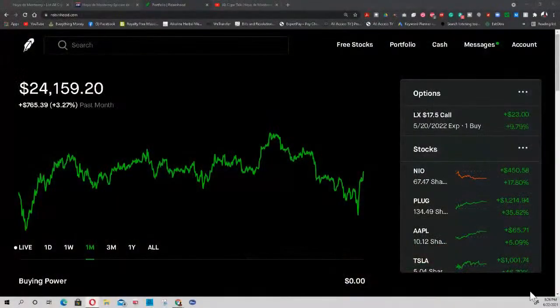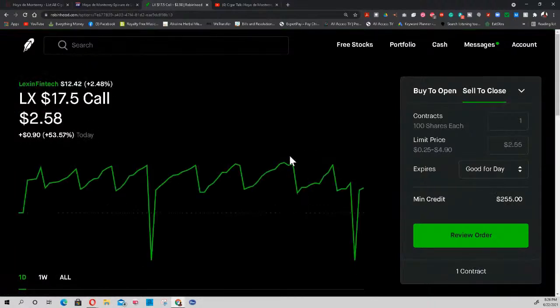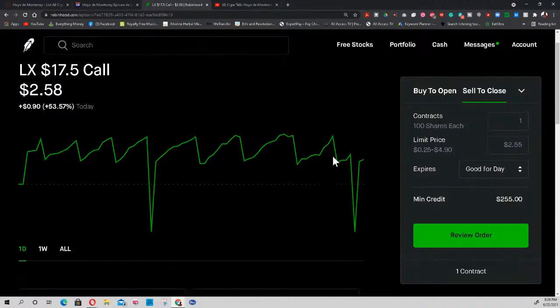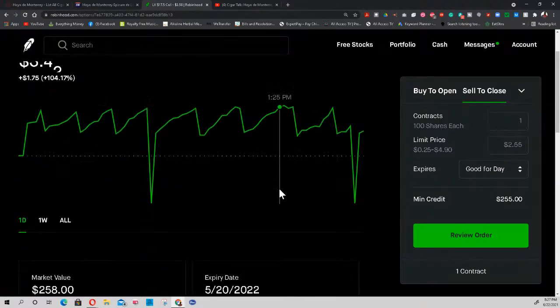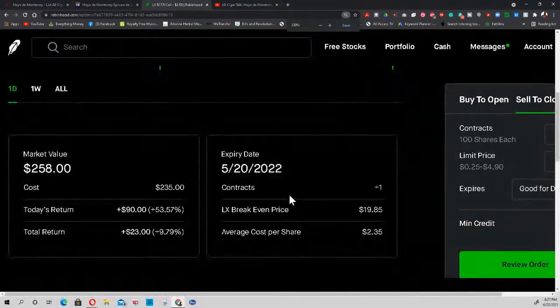You have to be very cognizant about how you're going about your investments, because if we're looking at this, right, I want to show you this option I've been playing around with for the past month or so. And I've been making a good profit, okay? Right now, I'm only down 9%. You're saying $23. And the expiration date of this particular option is not until May 2022.